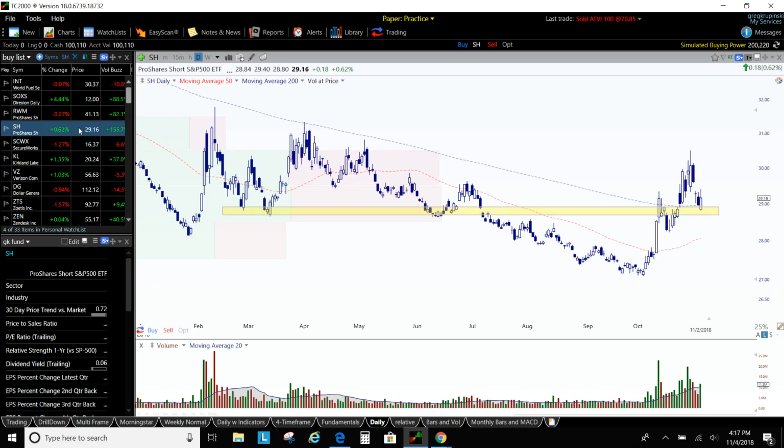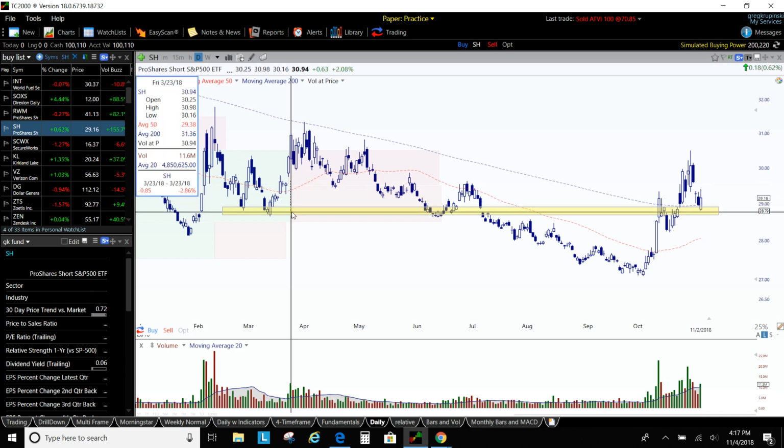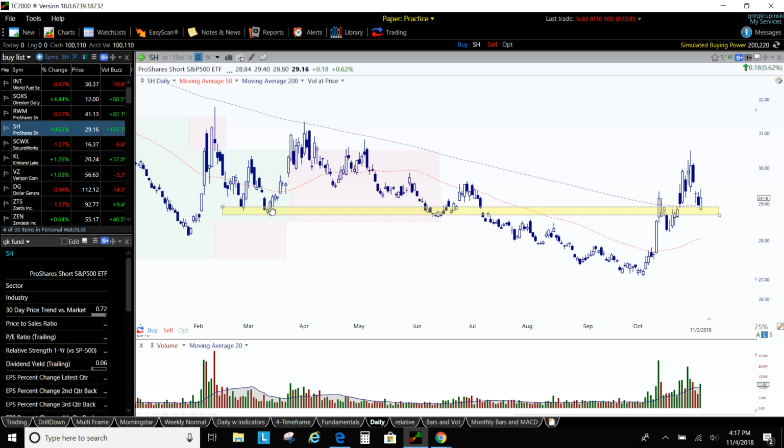SH, this is just the short S&P 500 ETF. Again, this key level here around $29 was support here and here. Kind of danced around it there. Now we're right back there, right by that 200-day that I pointed out in the SPY chart. So this is one, if things start turning against us, the market starts heading down next week.